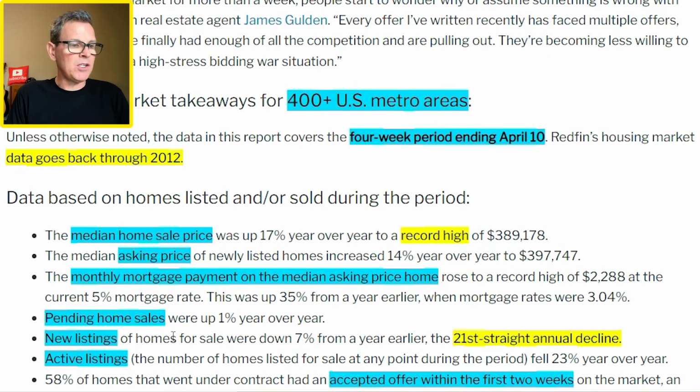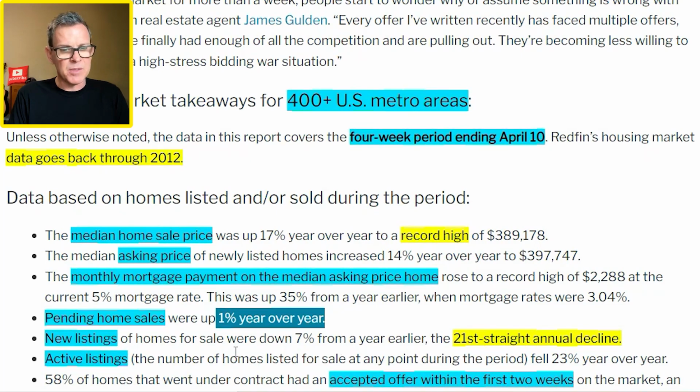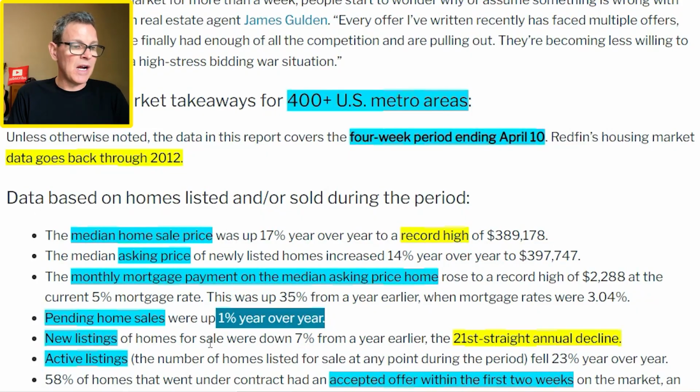Meanwhile, pending home sales, and a pending home sale is when a home seller accepts an offer from a home buyer, are up 1% year over year, which is pretty remarkable because the number of active listings is down 23% compared to 1 year ago. It really shows how home buyer demand could remain elevated, because we're seeing more pending home sales even though we're seeing far less housing supply. Again, it's a small gain, and we'll have to see how that changes.